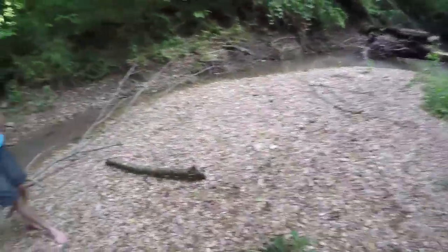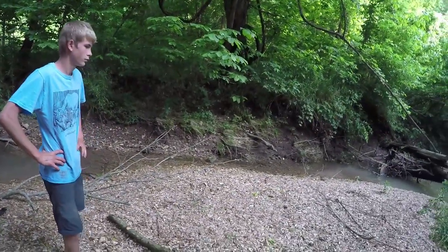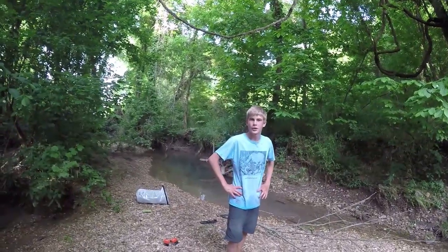So we have our shelter fairly established over there. What's next is we're going to start building the fire because we've got water right there. All we need to do is boil it in order to purify it. So, what do you say we start building the fire? Start collecting wood.